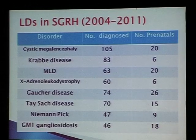Our experience at Sir Gangaram Hospital over the last so many years is that we've had the experience of testing and diagnosing all these disorders. I have included more than the classical ones.